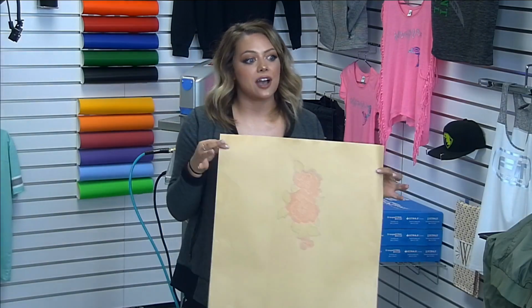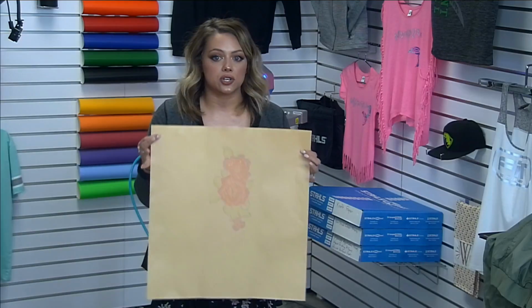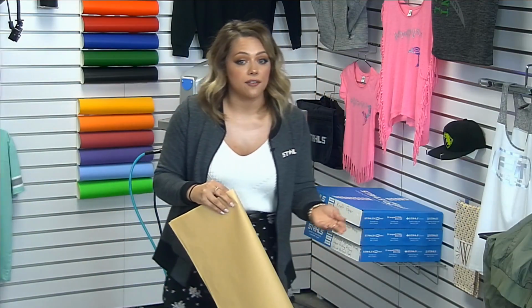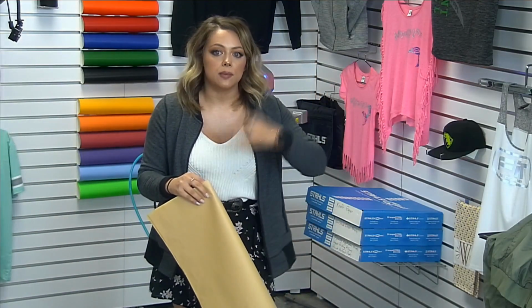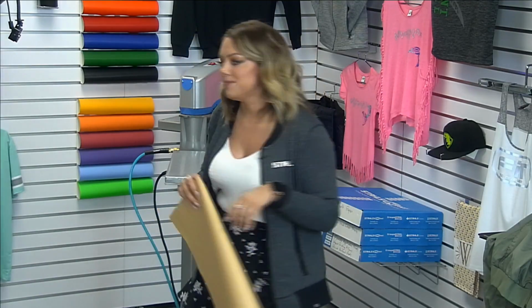So now this cover sheet is totally unusable. I don't want this to transfer to any other garment or to any other transfer, so I'll just toss this and throw it away. All right, that's also why it's so important to always use a cover sheet, because you never know what's going to bleed and then damage the upper heating element of your platen, okay?